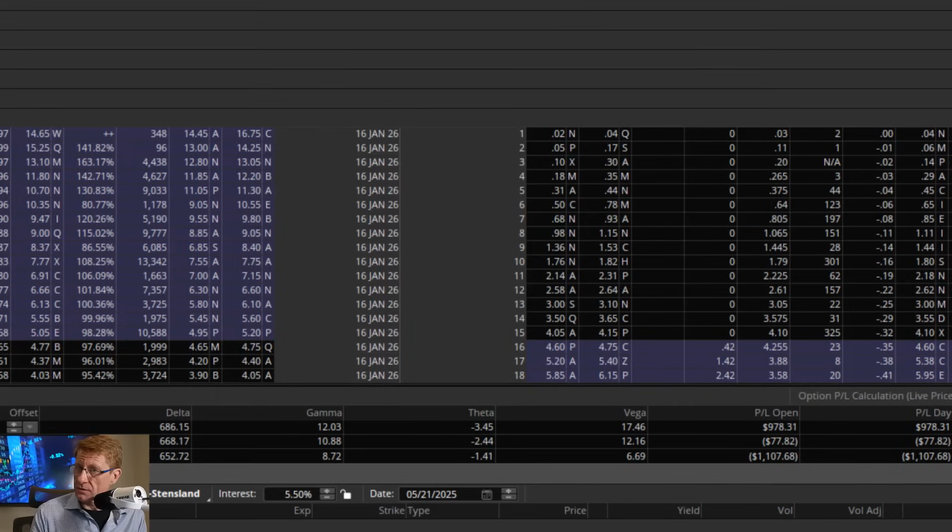So the 23 call is a little bit higher than where we are now. But the idea is that once this momentum gets going, it's going to be hard to stop. It's going to be going in mostly one direction, I hope.